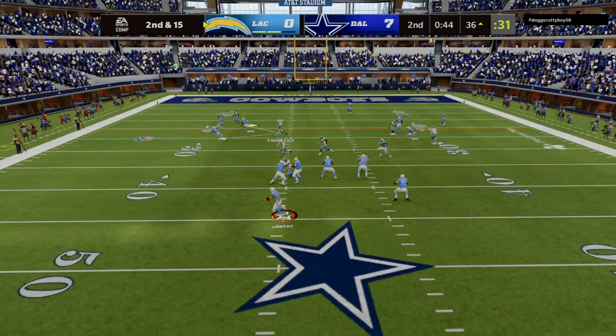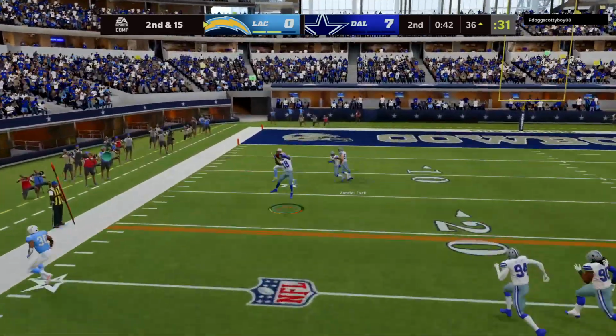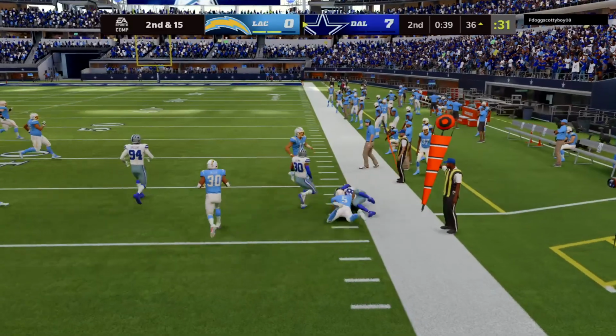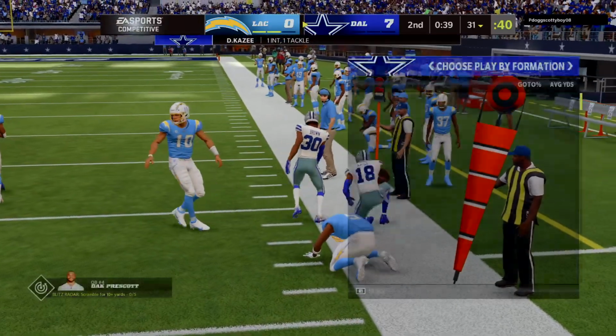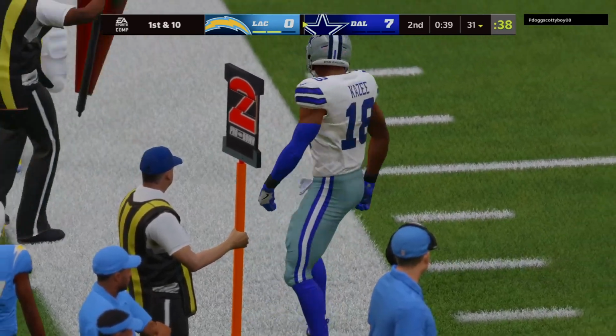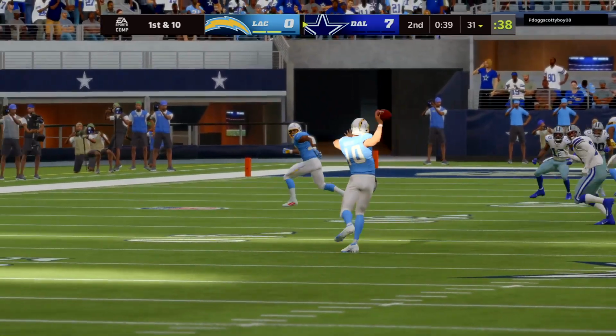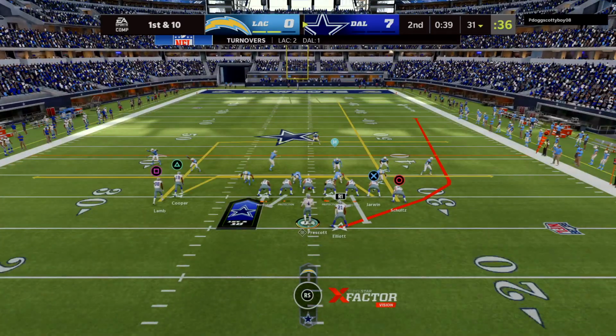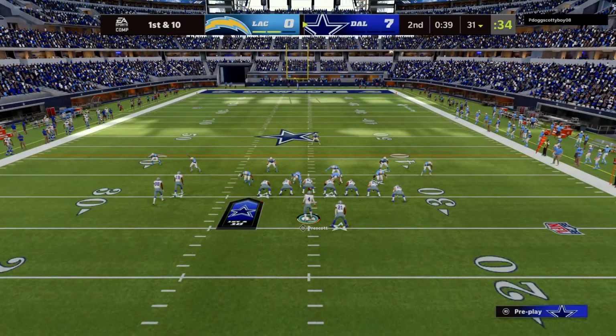On 2nd and 15 now. Herbert out to his left. Trying to get it to Williams, but it's intercepted. Picked off by DeMonte Kazin. And the Cowboys will have the football as this is taken up past the 30. Well, that's a drive killer right there. Not a really confident throw either. This one was kind of up for grabs, and it's going to come down in the hands of the wrong team.